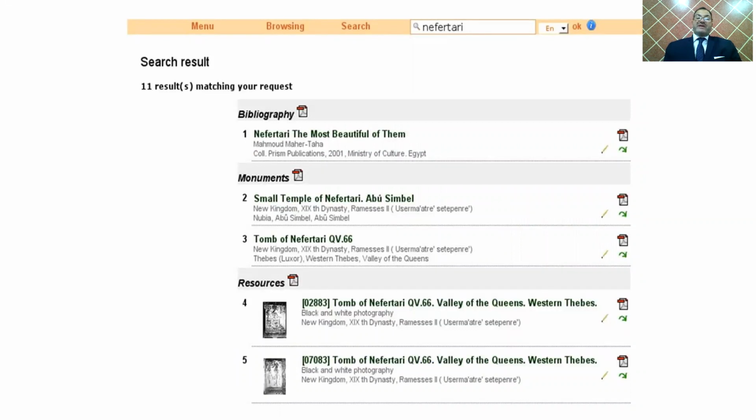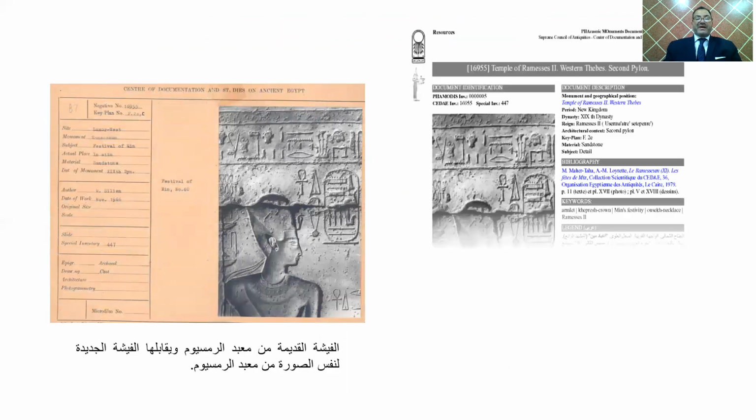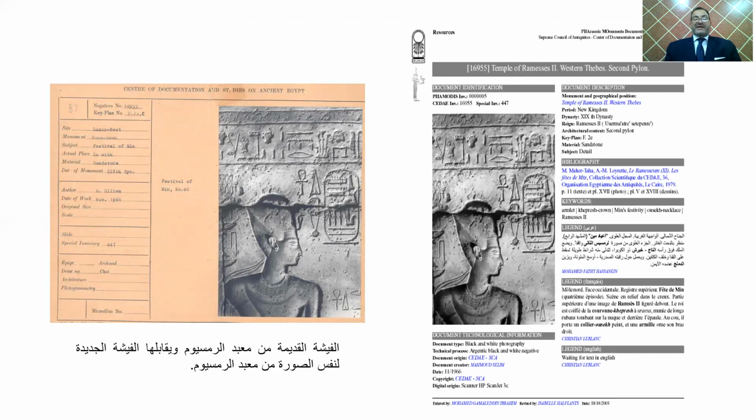If you write the name of Nefertari correctly, you will get 11 results matching your request. As you can see, Nefertari, the most beautiful of them, and also monuments: the small temple of Nefertari at Abu Simbel, the tomb of Nefertari in the Valley of the Queens, number 66, and other resources. Also, on the left-hand side is the old file we have, which is kept in the Center of Documentation.